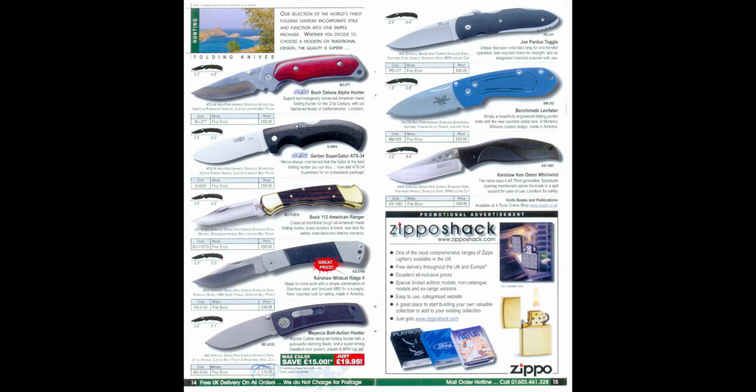And then page 15, you got Kershaw, Whirlwind there at the bottom, Benchmade for 90 quid. Don't really like the look of that. And then at the bottom of page 15, sorry, a bit of Zippo advertisement there.